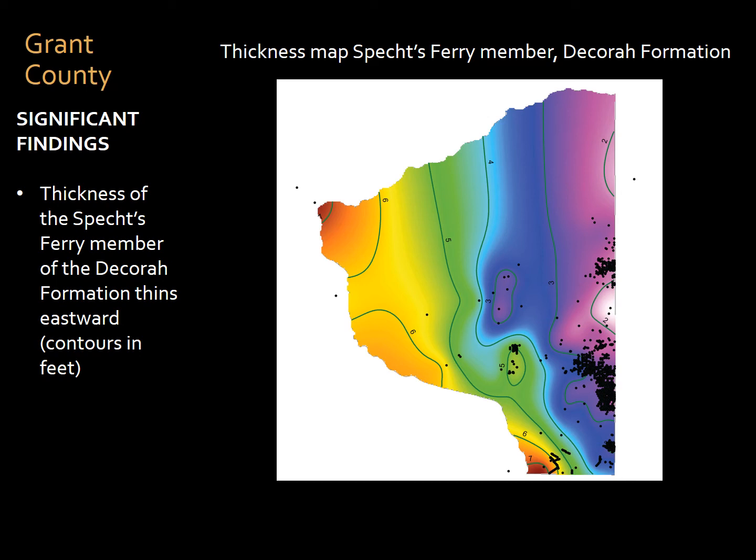However, the thickness of the Specs Ferry member changes across Grant County, and that is what this map is showing. This is a thickness or isopach map of the Specs Ferry member. Warmer colors are thicker, cooler colors are thinner. It goes from something like 7 feet thick in the west to around 2 feet thick in the east.